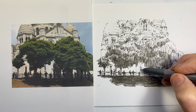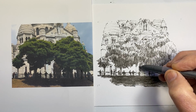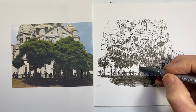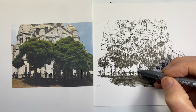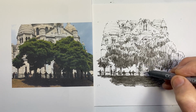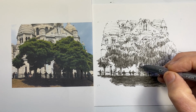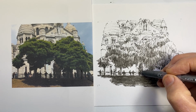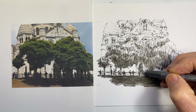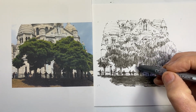So here I am with the church and the main entrance. Now I made sure I positioned this main entrance at the correct place in relation to the basilica that we can see above. And I also don't let myself draw this doorway too dark. If I draw it too dark, it's going to make it feel closer than the trees. And I don't want that. That's then going to give a mixed message, which leads to confusion, which actually stops us from understanding quickly what we're looking at.